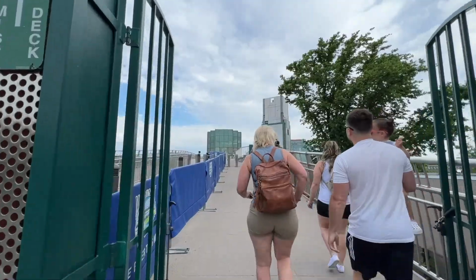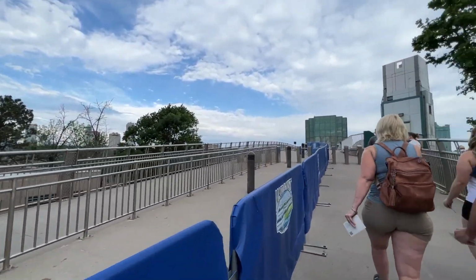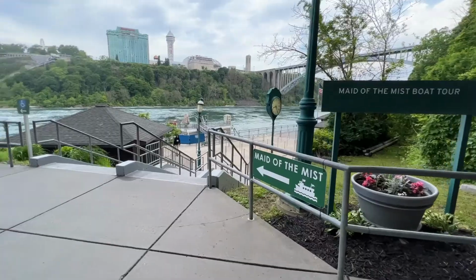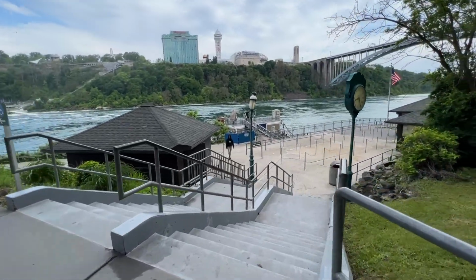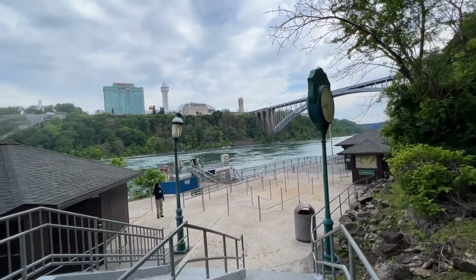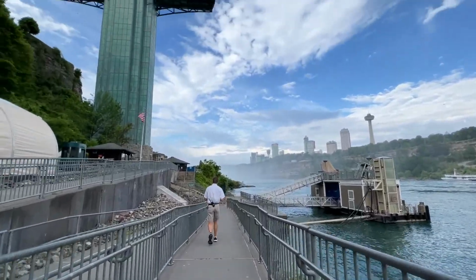Once you purchase your ticket, you will go up a ramp and enter the elevator area, which is on the observation deck level. The observation deck is included in your ticket. I would recommend visiting it at the end of your trip. You will go down an elevator, and then you will enter onto the level where the boat dock is. You will get a poncho, which is included in your ticket, and you will walk down to the boat deck.